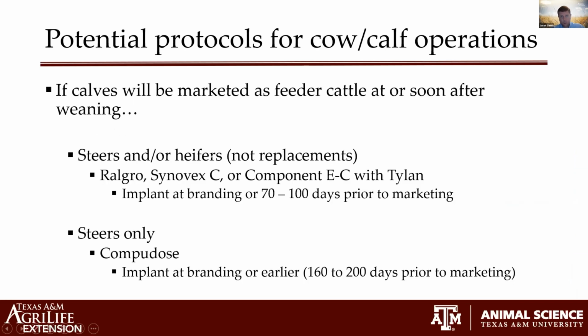During the suckling stage of production, they're only approved for use in steer calves. Now what I want to do is translate some of that information into potential protocols that you could put to use on your operation. I'm not saying that if you have another option that's been working for you, I'm not trying to reinvent the wheel. But for those of you looking for another option or interested in starting to implant, these are some recipes for success. If you want to talk more to someone about this, reach out to your county agent, your specialist, or myself, and we're happy to help in any way that we can.